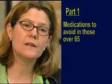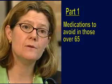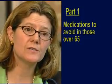There's also criteria called the Canadian criteria, which are a little bit similar to the Beers criteria. In the Beers criteria, there's Part 1, which is a list of medications that you should avoid in any adult 65 or older, in any setting, whether it be the community setting, acute care, or nursing home.